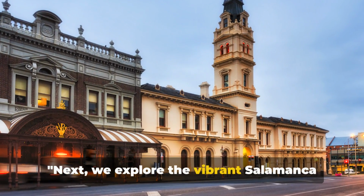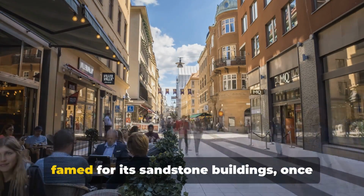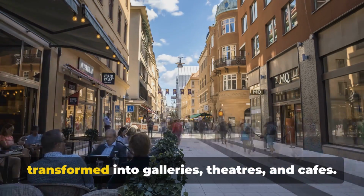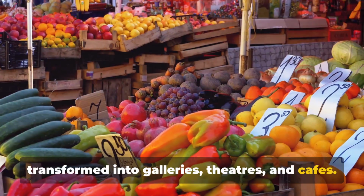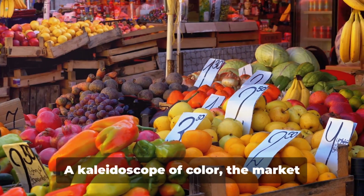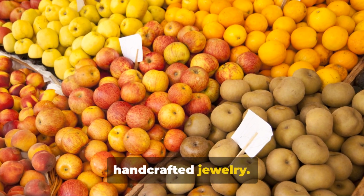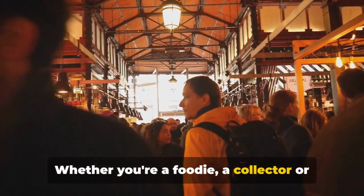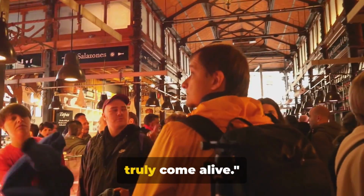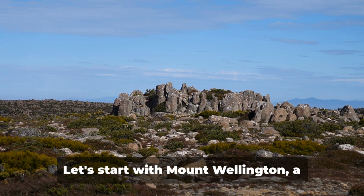Next, we explore the vibrant Salamanca Place and Market. Enveloped in history, Salamanca Place is famed for its sandstone buildings, once warehouses for the port of Hobart, now transformed into galleries, theatres and cafes. Every Saturday, the place buzzes with life as the Salamanca Market comes alive. A kaleidoscope of colour, the market offers everything from fresh produce to handcrafted jewellery. Whether you're a foodie, a collector, or simply a curious wanderer, Salamanca Market is a place where your senses can truly come alive.